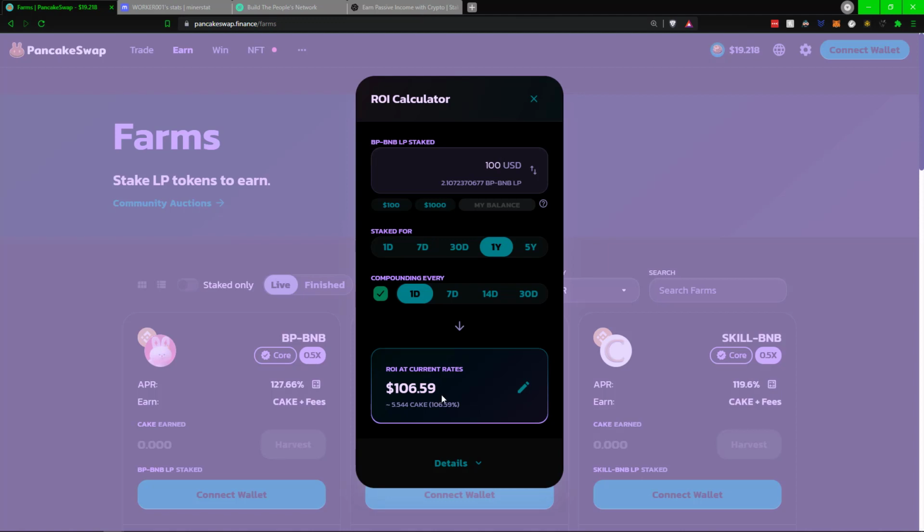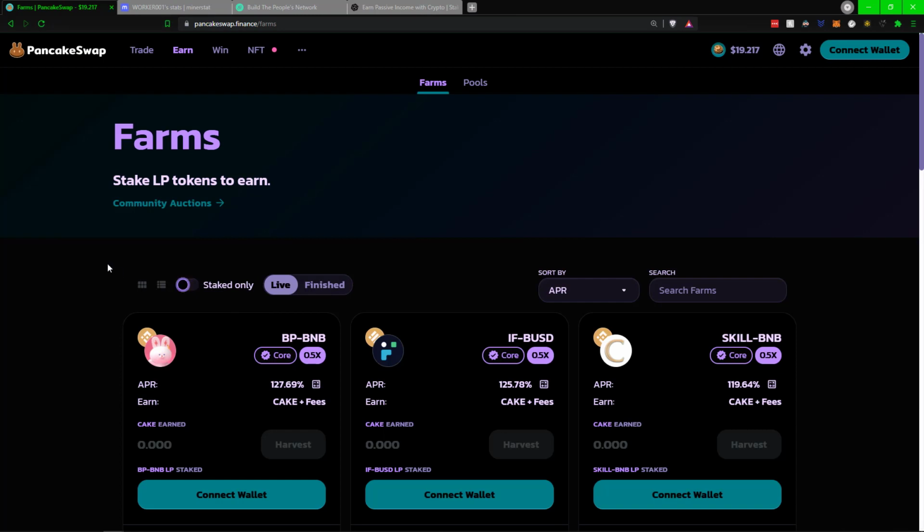So say for example, what you're getting back in this case is Cake, which is a different type of coin. And basically, if the Cake value, which is at $20 right now, goes up to $40, well, this kind of goes up too, even though you harvest it and only put in whatever amount. So if these go up in value, guess what? You also get more at the end of the day too. So just note that, and note the value of everything in that.